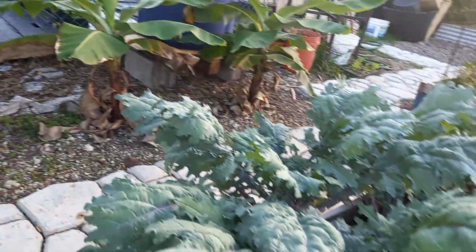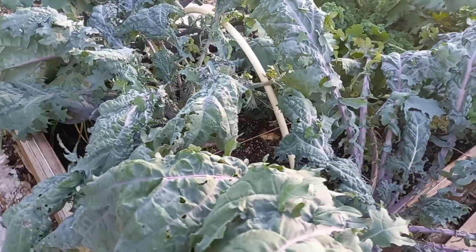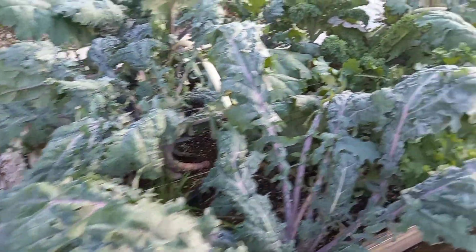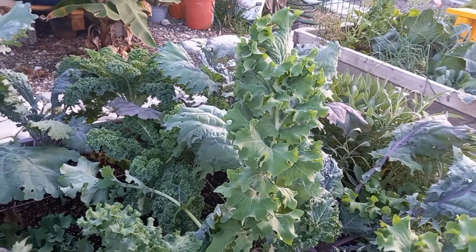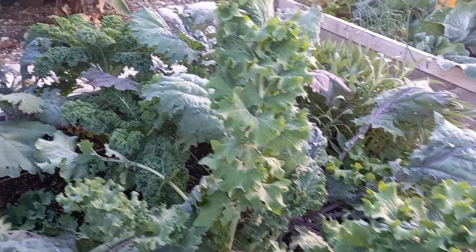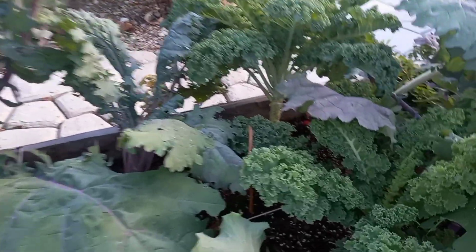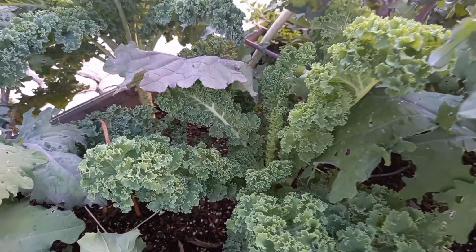Over here is our kale. You remember the red Russian kale? Well, we've been eating a lot of those. This blue curly kale is the one my daughter loved. And then this one here is the dwarf curly kale.